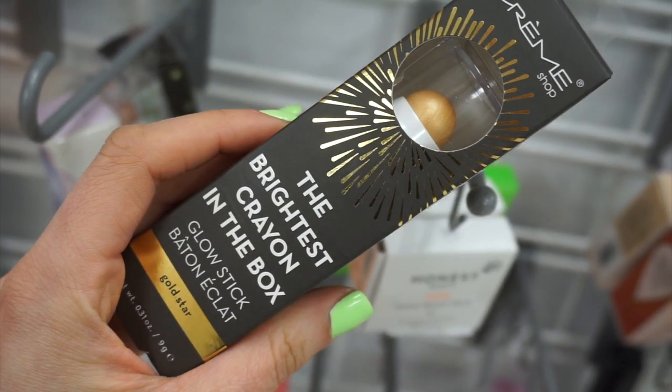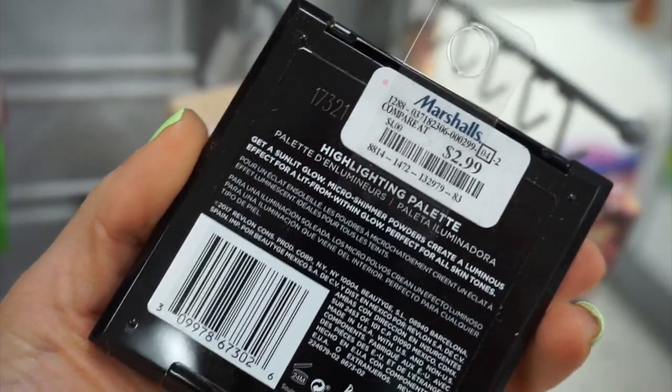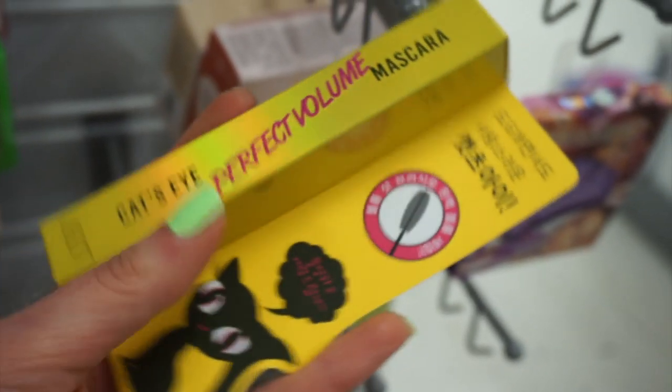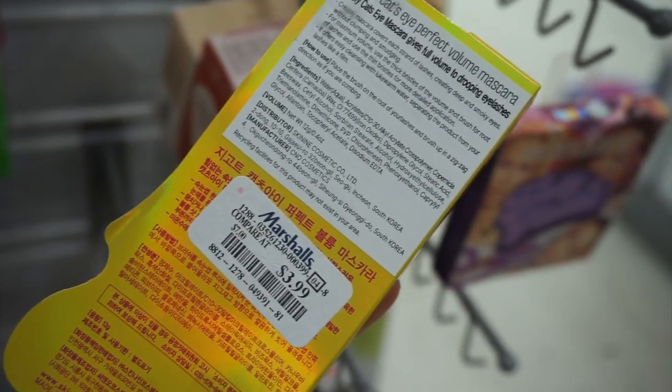New cream stick from the Crumb Shop. Revlon Sunlit Dream Highlighting Palette. This is also new, only $2.99. I just thought this was a really cute mascara. It was like a K-beauty product with the cat on the front. Anything with cats I love.